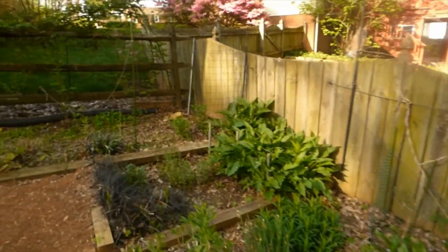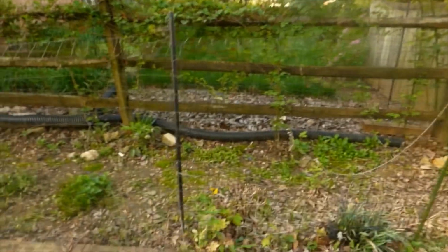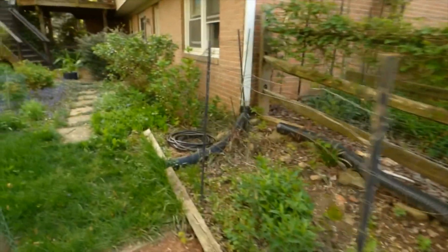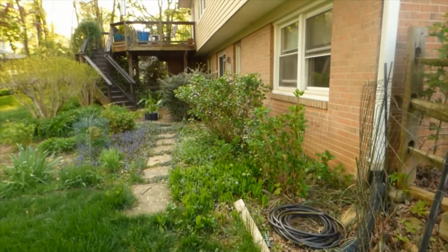And then we're back around the back. This is the blackberry plants and some natives in here of pollinator plants to get the bees to come around the blackberries. And that's about it. Now I'll have some pictures from later on in the season in various places.